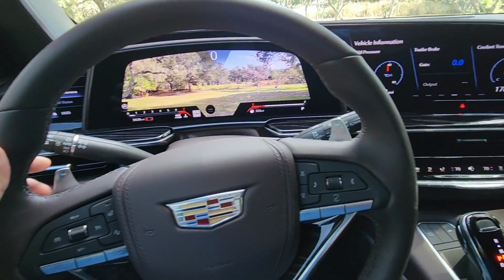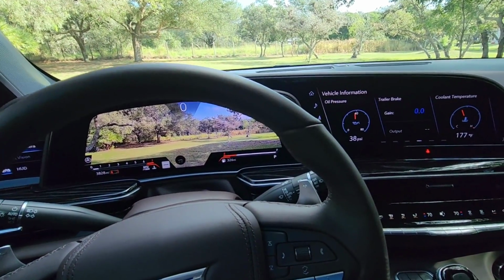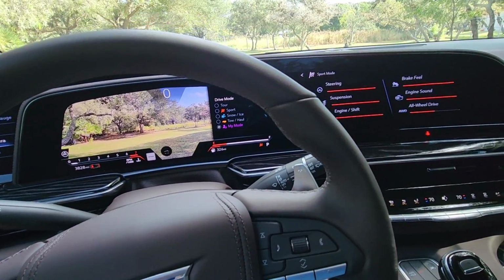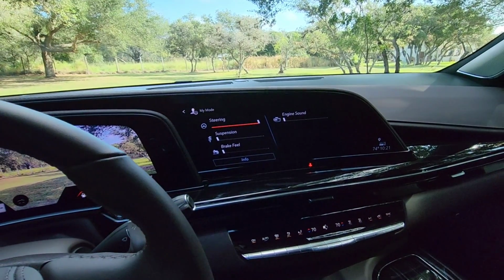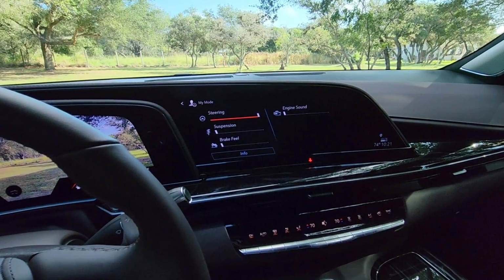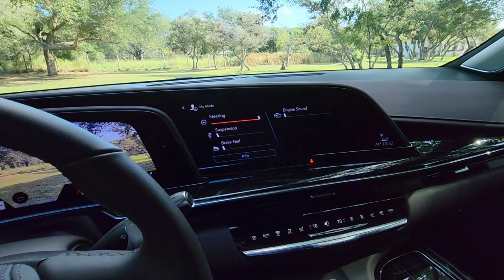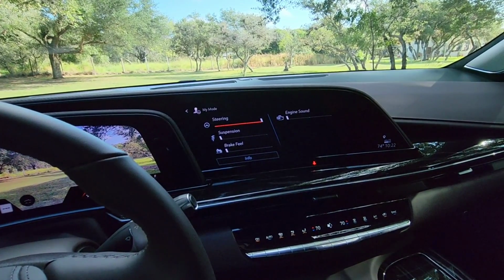Of course, you have your paddle shifting here. One thing I want to show you, which is kind of cool, I'm going to switch the driving mode here to, we're going to put it in my mode. I'm going to turn the engine sound all the way down, which it already is, and I'm going to rev it and see what you hear. That was actually really quiet. It sounded like you have a powerful V8 under the hood, but it wasn't that intrusive into the cab.